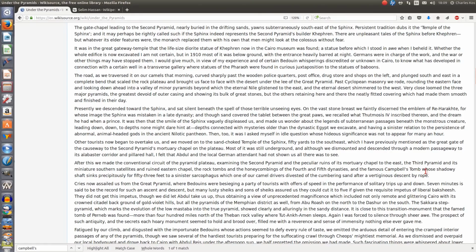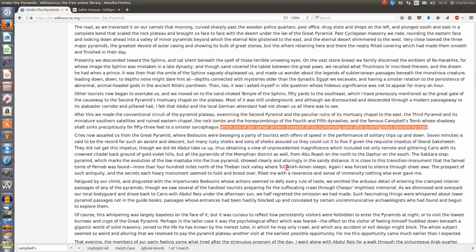Campbell's tomb. Now, this is Lovecraft writing about this in the 30s, whose shadowy shaft sinks precipitously for 53 feet to a sinister sarcophagus. So if he knew about these giant sarcophaguses, he was calling it a sinister sarcophagus, which one of our camel drivers divested of the cumbering sand after a vertiginous descent by rope. So this could have been open to tourists in the 1930s, which is unbelievable.